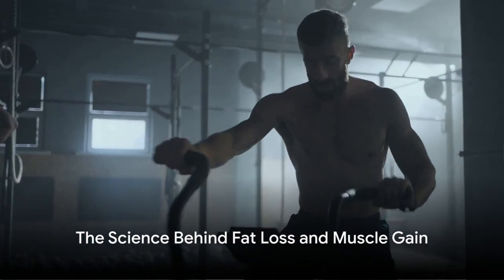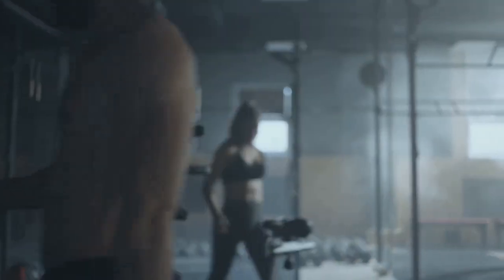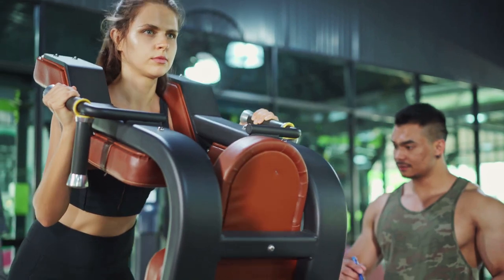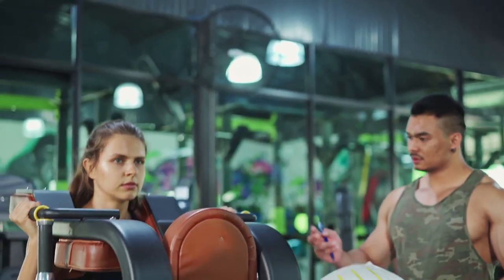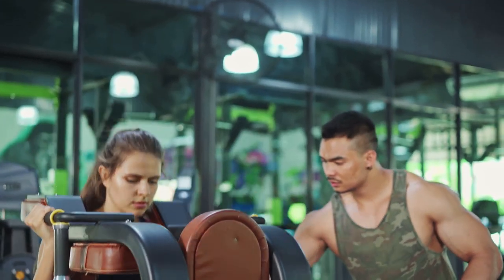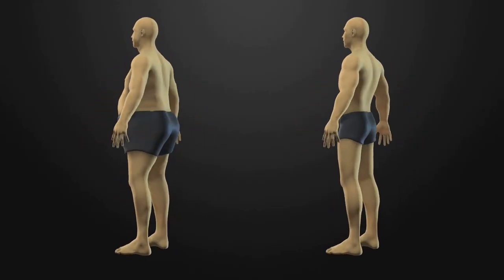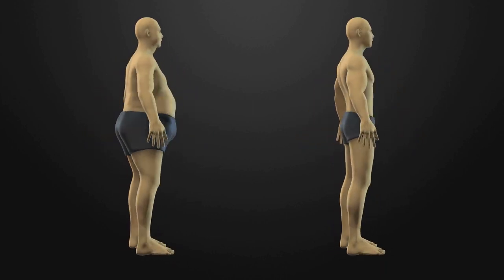Before we dive into the exercise, it's crucial to understand the science behind fat loss and muscle gain. Our bodies are fascinating biological machines, and the process of fat loss and muscle gain is a complex interplay of various factors. Let's start with fat loss. It essentially boils down to creating a calorie deficit. What that means is that you burn more calories than you consume.